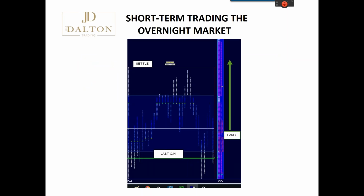Okay, let me talk about something a little different. Short-term trading, the overnight market. Why I put this in is that the overnight market is generally in a couple of sections. You have the market from the close leading up to the Asian close. Then you have another market when Europe opens, and that continues until we come to the third market, when we open in the US.